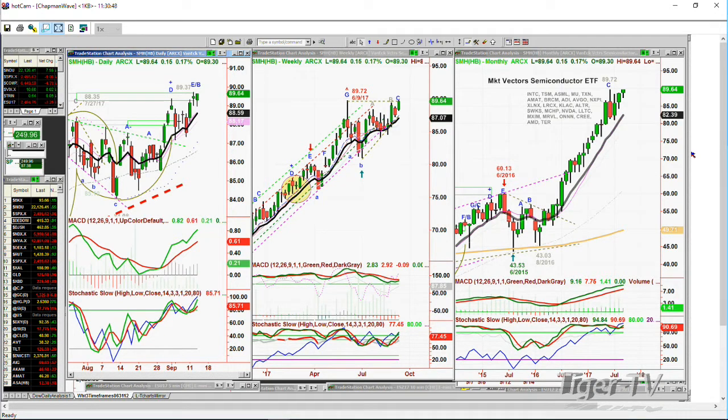Okay, so a whole slew of questions came up. I had a question about not being able to see the stochastic. Oh, no, you should be able to see everything right there. Unless you're looking on your cell phone, I would check mine, but I think it should be good.